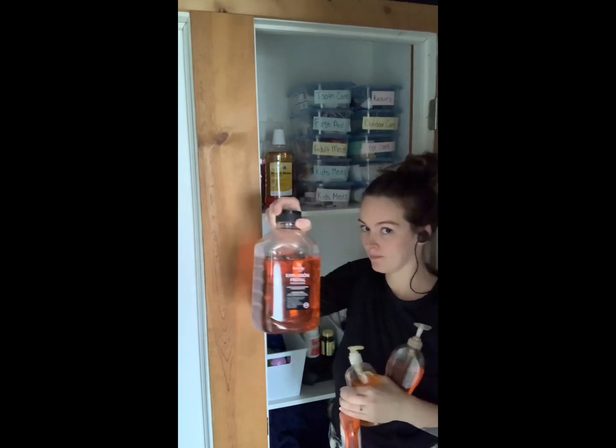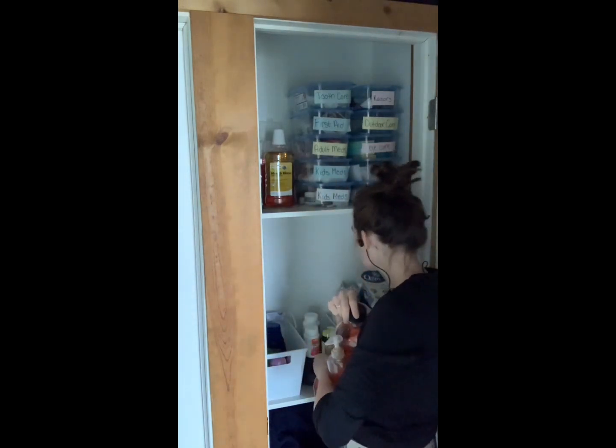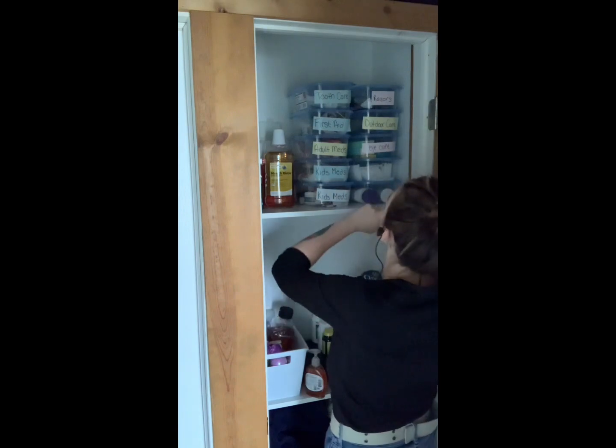This is me showing you that I have 3 pumps of soap. I don't even have 3 sinks. I would literally never use all these. That's a nose Frida. It needs to go with the kids' medicine. Q-tips that need a refill anyway. So I'm going to take this to the kitchen and get rid of these hot pads.